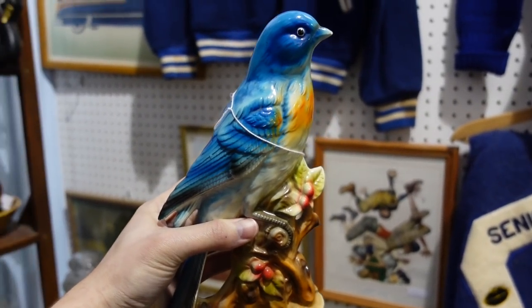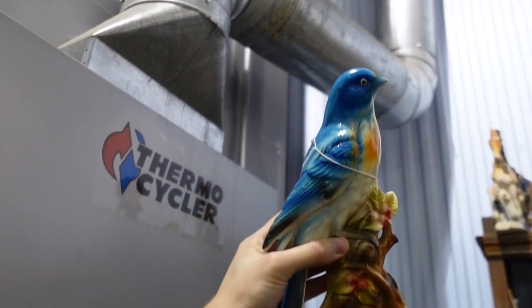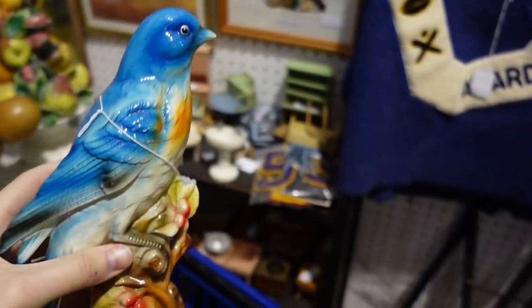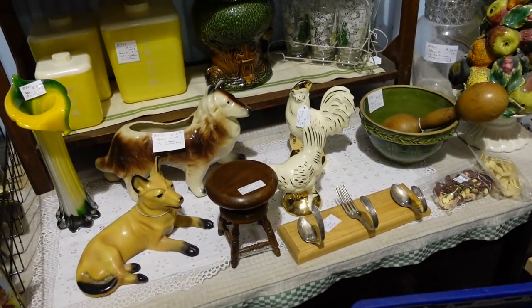There we go. I think my luck is turning around. By the way, we're by a big old air conditioner. But I found this blue bird, or a blue jay, whatever it is. It's a bird that's blue. It's a Nesco, and it's $6.50. That's a really good price, so I'm going to put it in my cart.